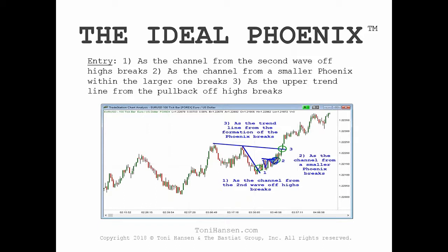Now, the third entry is the one that I like to take the least often, but sometimes there's not much choice to do so. And that is to connect these highs and basically take the break in that last portion of the channel. Now, I will do this more often if there's a lot more overlap, like from one bar to the next, and I can't see these swings back and forth as easily, or if when I do drop down to the smaller time frame, those swings are really sloppy and it's harder to really identify strong, smaller time frame setups, that's when I will use that channel break.